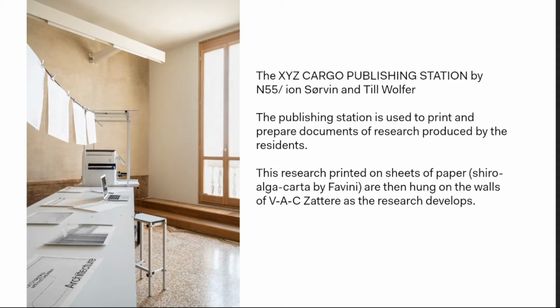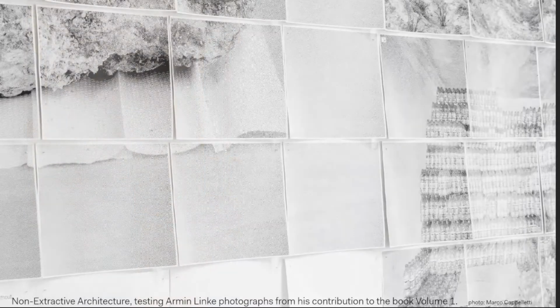And this is all printed through a publishing station that was designed together with N55, Ian Sorvin and Till Wolfer. The publishing station is where we print all of the documents of research with the pieces of paper. Pieces of paper are actually made with an invasive species of algae that grows around the palazzo, and then are turned into these pieces of paper. So they look like blank sheets of paper all over the palazzo, but they're actually made from seaweeds.